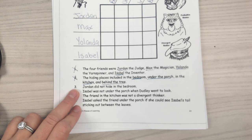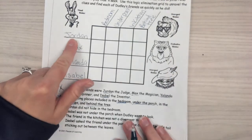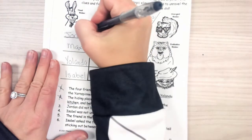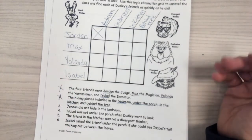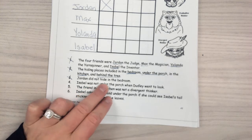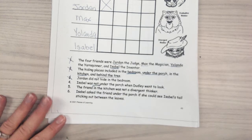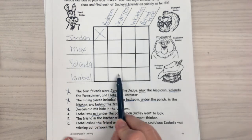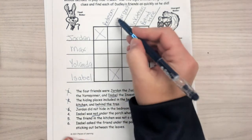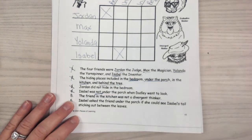Jordan did not hide in the bedroom. So I know that Jordan is not in the bedroom, so I'm going to put an X there. Jordan is definitely not in the bedroom, so I can cross that off. Number 4. Isabel was not under the porch when Dudley went to look. So that means that Isabel was not here. She was not under the porch. Oh, that was number 4. I'm silly. Let's look at clue number 5.